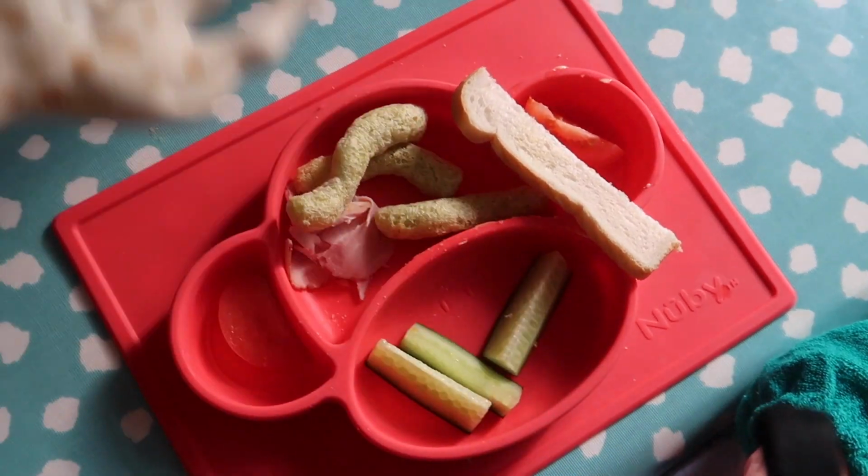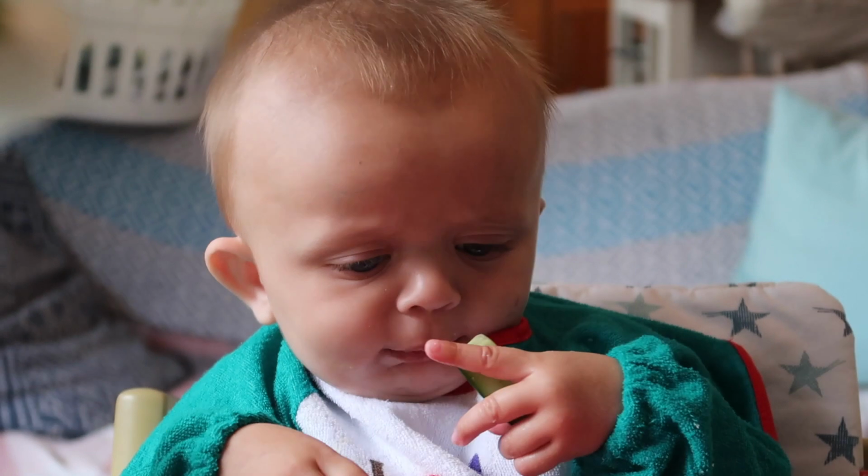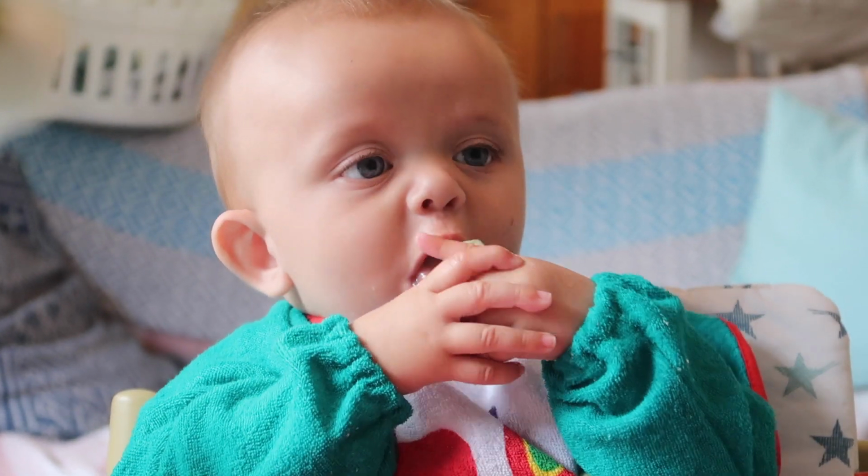I also made some toast as well, because that was a favourite of Bill's and is definitely a favourite of his as well, and he gave it all a good go. He really did. He is definitely preferring toast and cucumber at the moment, so we'll see how his taste preferences develop the older he gets.